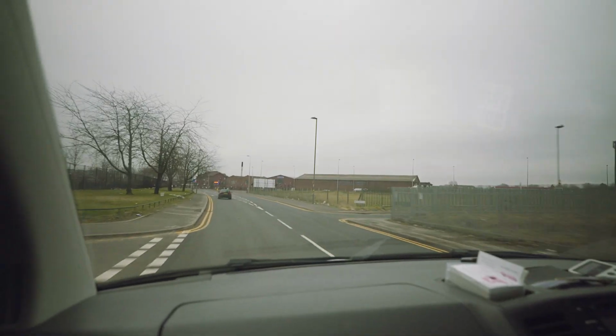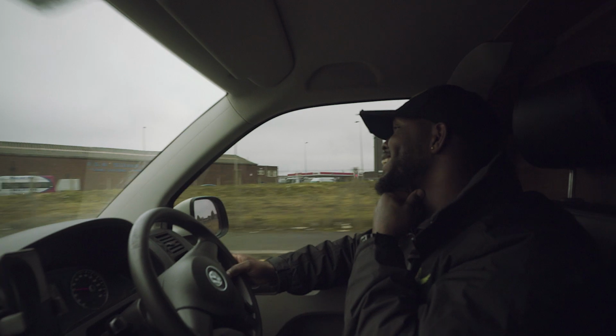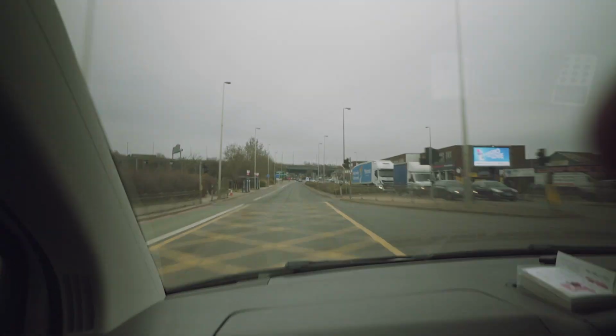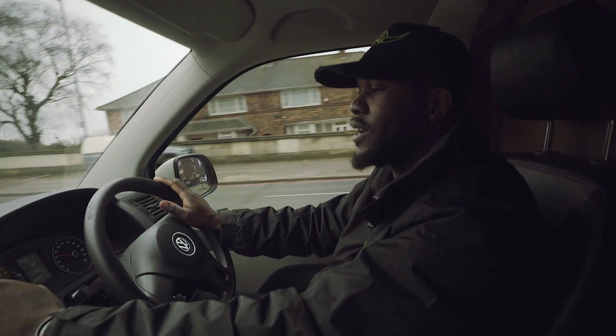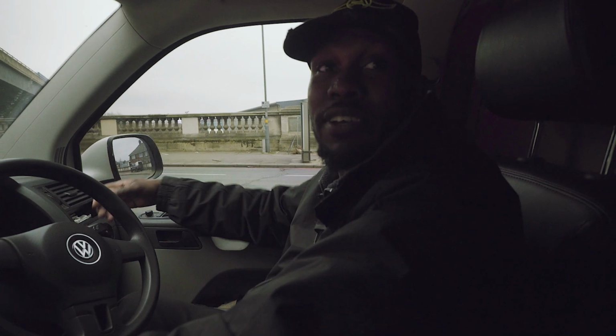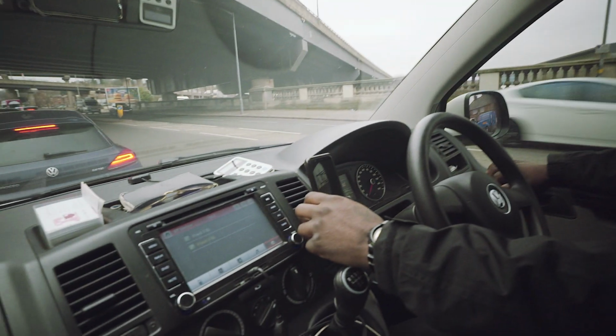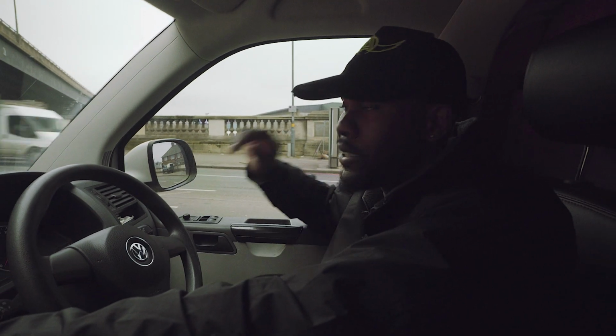In action. No barrier to entry now, man. No awning. Got my 20-year back on it, in a Transporter, a T5. Remapped, didn't it? Ultimate remap. Shout out Ultimate Remaps for the remap. They even put a popcorn rev limiter on it. A popcorn rev limiter, if you don't know what that is, neither do I, you better ask them.